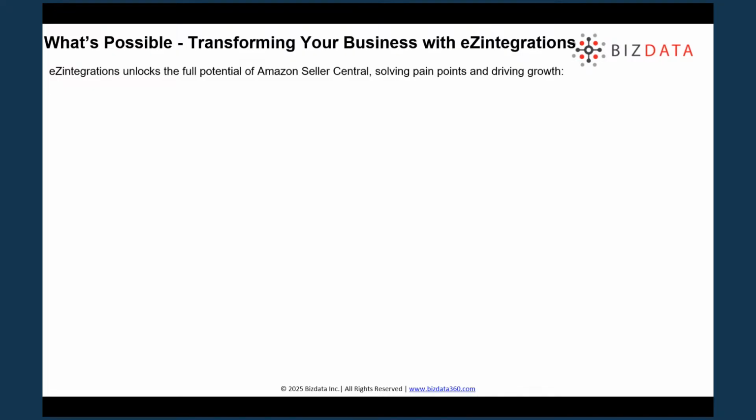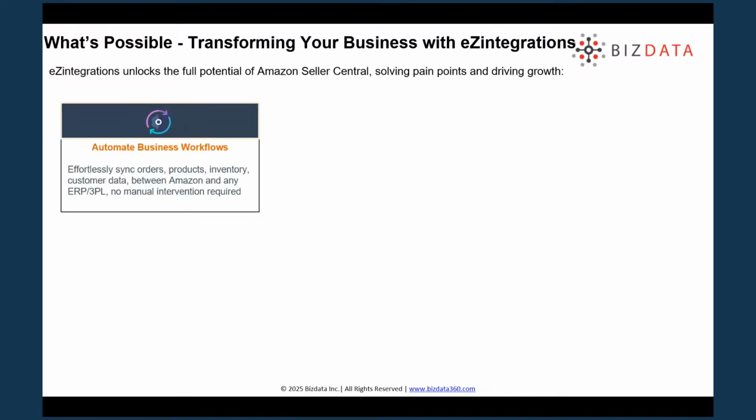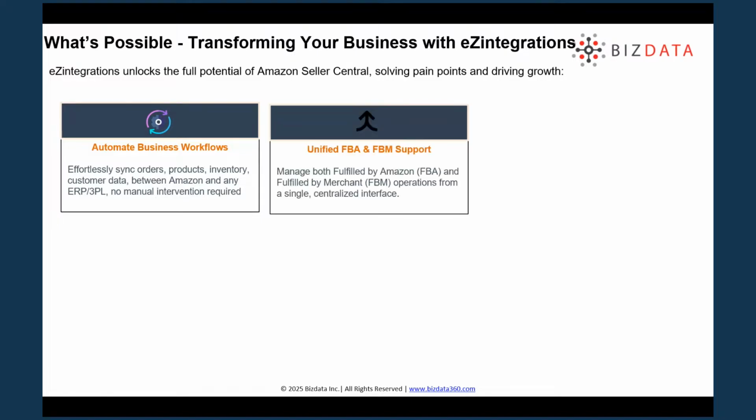Okay, so in the next slide, I want to highlight a few of the features that easy integration has individually. We already spoke about this automated business workflow, right? It can sync orders, products, inventory, and customer data between Amazon and any of your ERPs, 3PL, or accounting software. So that's the first feature of easy integration: it works in an automated business workflow.